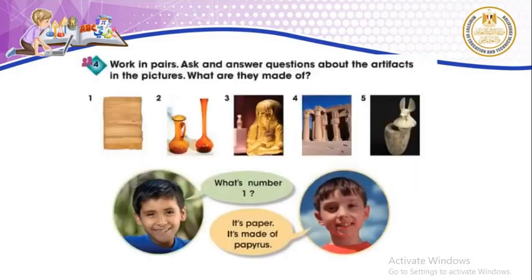We have here, we work with your friend, ask and answer questions about artifacts in the pictures. What are they made of? نبتدي نشوف الصور اللي عندنا زي المثال. What's number 1? It's paper. It's made of papyrus.